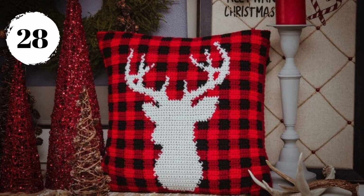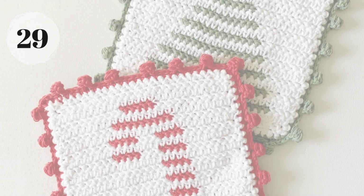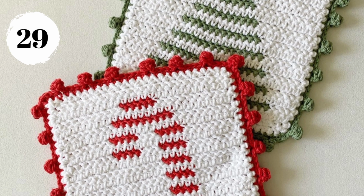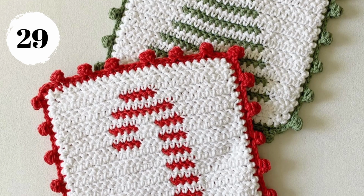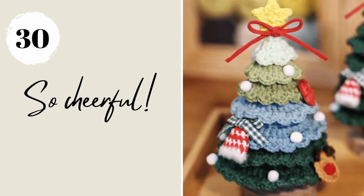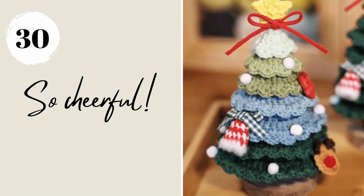Number 28. There's nothing more adorable and Christmas-like than a deer in a plaid background. For number 29, we have these adorable crochet hot pads, a candy cane, and a Christmas tree. They look so vintage and elegant. Number 30, an adorable and colorful mini Christmas tree. This looks like it just came out of a fairy tale.